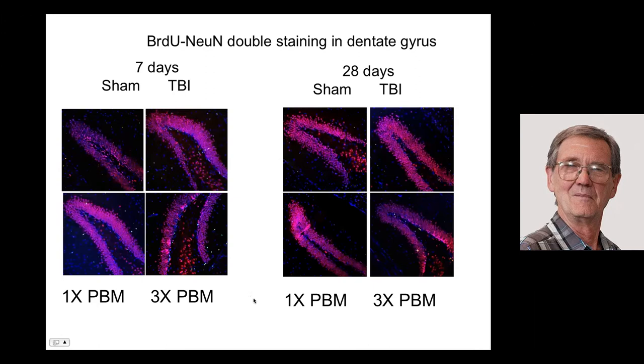So this is an immunohistochemistry study for so-called neuroprogenitor cells, BrdU, NeuN double staining. And these little green cells you can see here with the three laser treatment are important because they can regenerate the actual neurons in the brain.